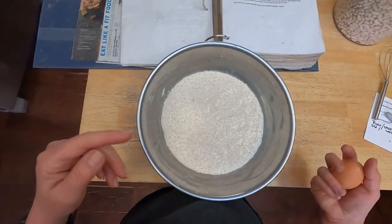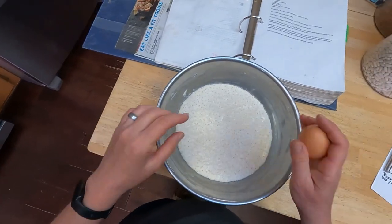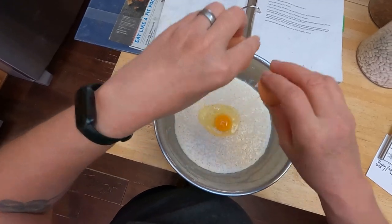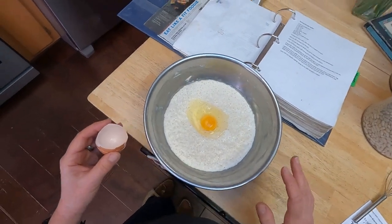What inspired this was I had some buttermilk in the fridge. I usually use powdered buttermilk when I'm baking. And I can't remember why I decided I wanted the real deal, but I had a quart of buttermilk that I'd only used about a cup of. And so I decided I was going to make these overnight waffles with the rest of the buttermilk.